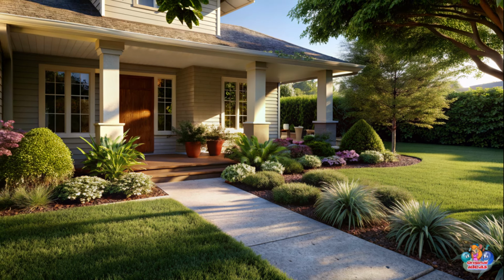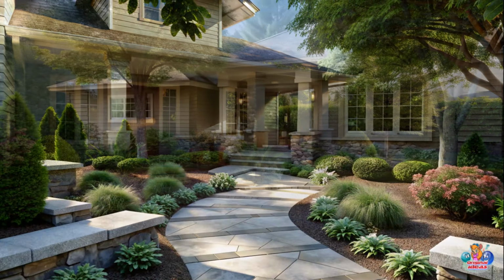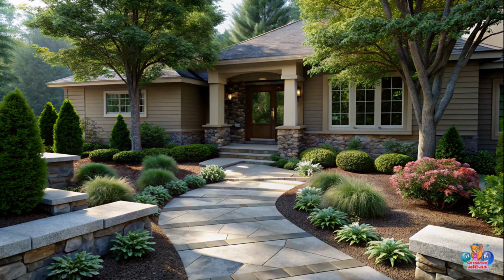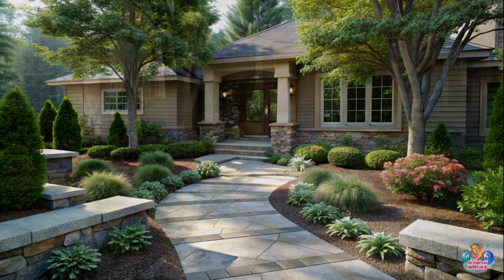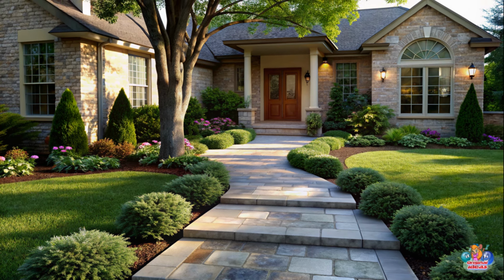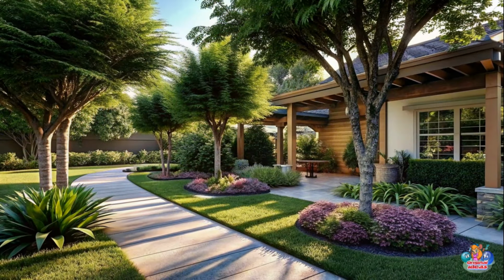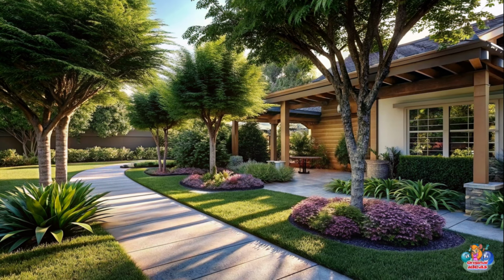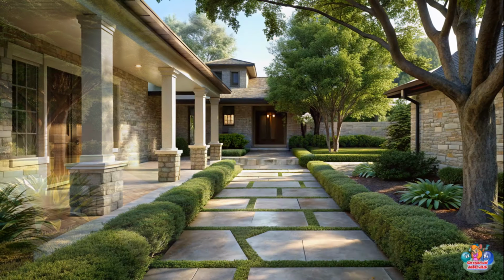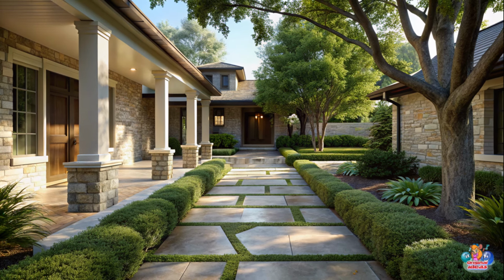Cultivating a serene atmosphere. To create a truly tranquil haven in your shaded front yard, focus on cultivating a serene atmosphere. Incorporate elements like a bubbling water feature or wind chimes to introduce soothing sounds that enhance the overall ambience. Ensure that your landscape design promotes relaxation and encourages a connection with nature, allowing you to escape the hustle and bustle of daily life.